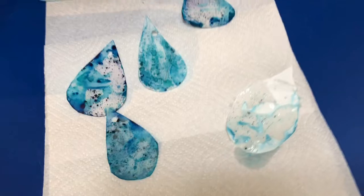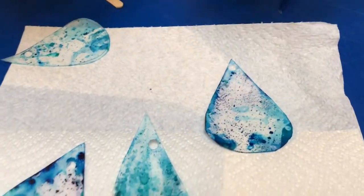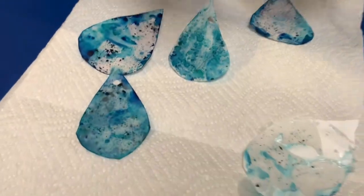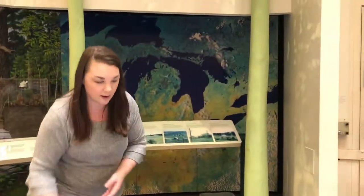So this one right here is one that I did at the very beginning, so it has lots of those little spots that were trapped in the oil. However, this one was further along, so all the dye had already fallen to the water, and those circles you see there are where the oil was, and it blocked the food coloring.